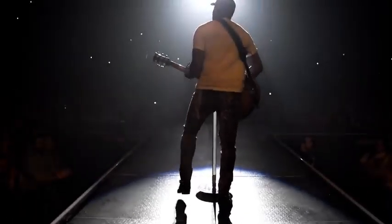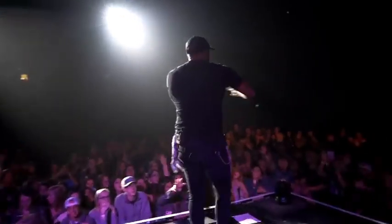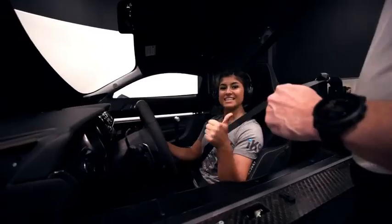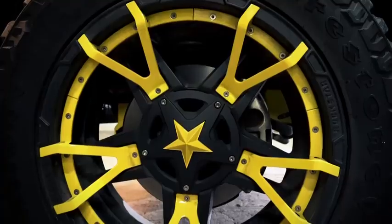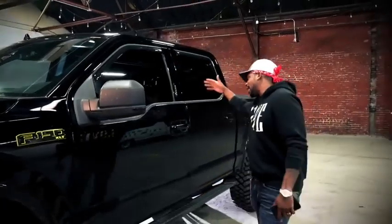Everything I do, I like to find a way to make it my own, whether it's a truck, or whether it's my recording process, my songwriting process, my show. I love driving trucks because you just feel like so tough. It just shows kind of like a mean look, and that's what I like. So we got the 22-inch Rockstar tires. I got a 6-inch lift kit on it. The whole truck's the blackout package.